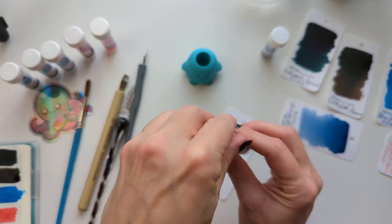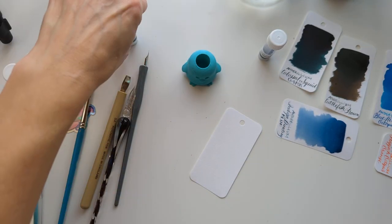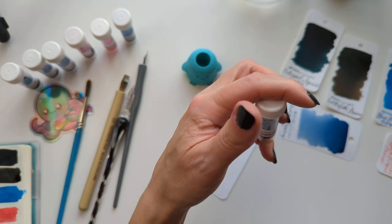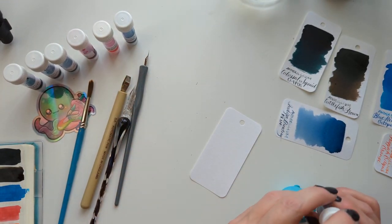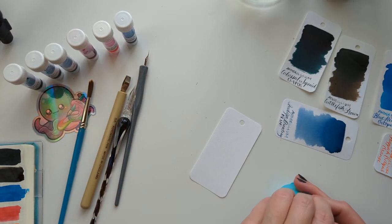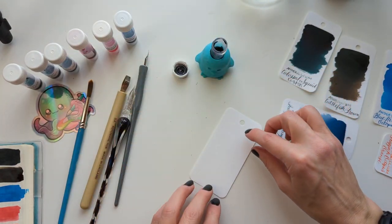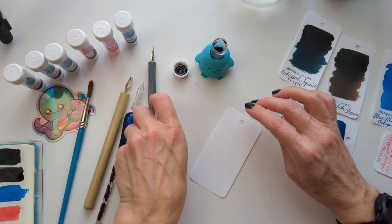And moving on to the ultimate, the final, we have Common Loon Black. This black ink is inspired by the jet black white dappled feathers of an adult common loon. This has nothing to do with me.